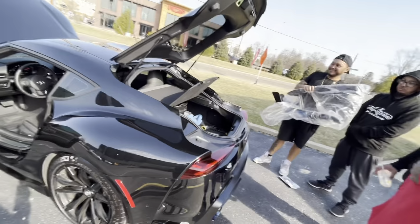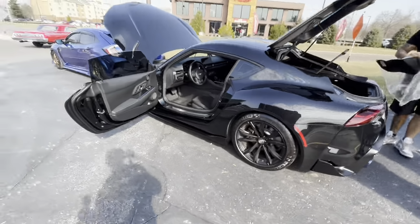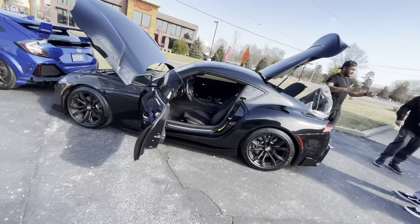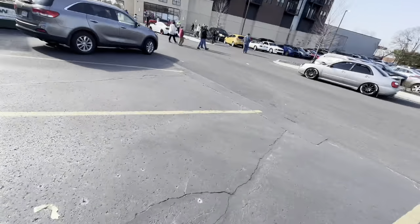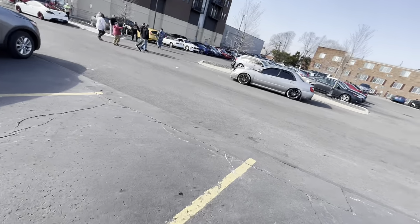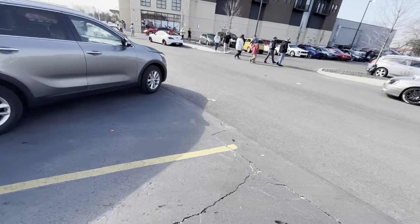The battery's like 25 pounds. That's nasty right there. We're gonna go over here and check these other ones out, guys. I'm gonna get right back to you as soon as we get over here.